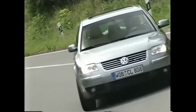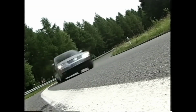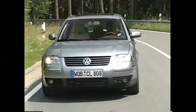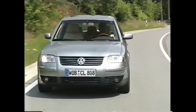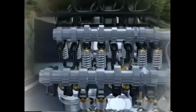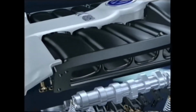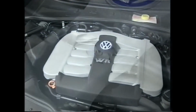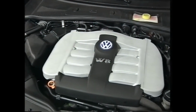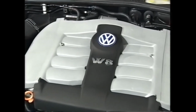A car that was meant to be Volkswagen's technological showcase and at the same time a challenger to more prestigious premium brands. I'm talking, of course, about the Volkswagen Passat W8, a truly unique version of the well-known model that still stirs up excitement, surprise, and sometimes disbelief. In this episode, we'll take a closer look at what the Passat W8 really was, why it was built, what it had to offer, and what typical issues it faced.